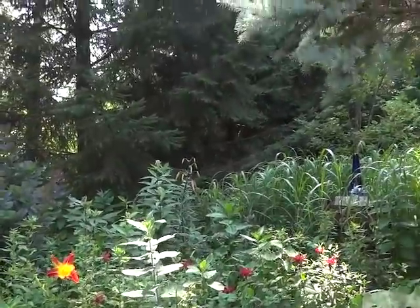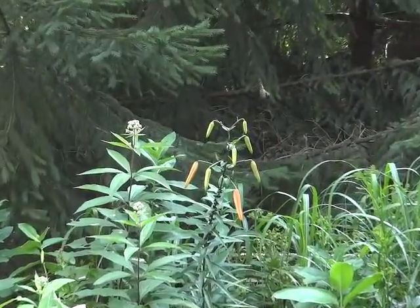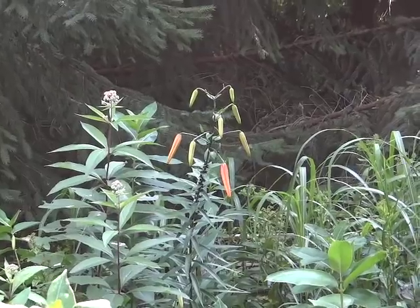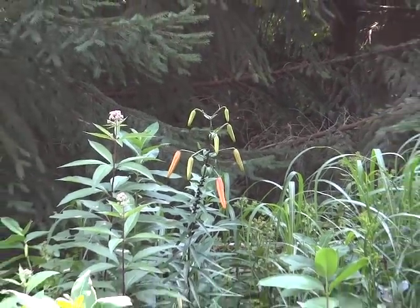Oh, thank you, dear, for not eating my tiger lilies back there. I want that dark orange. There should be a whole big clump, but they got some of them. So thank you for not eating those yet.